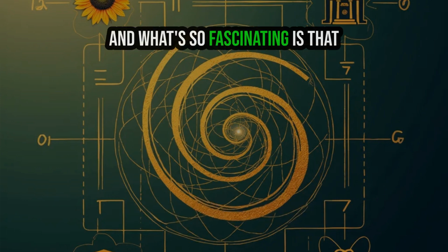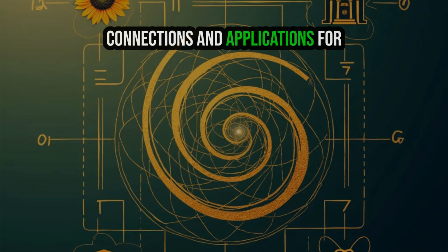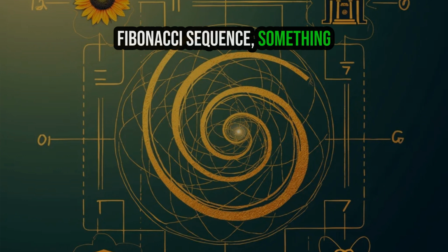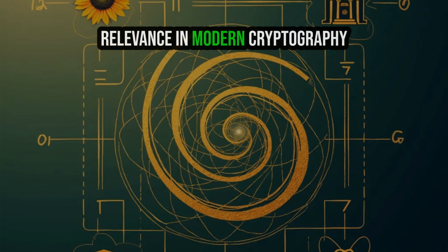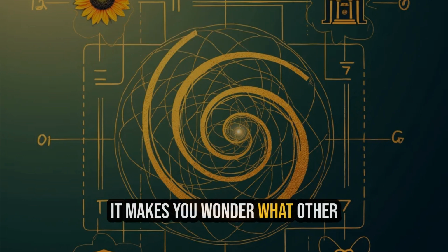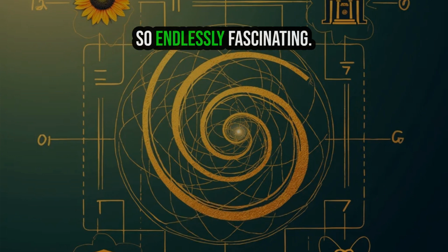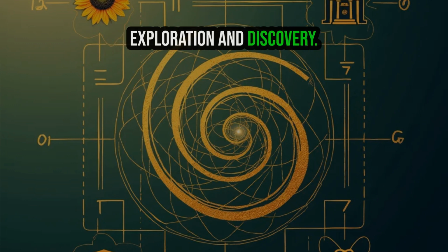Exactly. And what's so fascinating is that we're constantly discovering new connections and applications for these mathematical concepts. Who would have thought that the Fibonacci sequence, something observed in ancient times, would have relevance in modern cryptography or stock market analysis? It makes you wonder what other mathematical secrets are out there waiting to be discovered. And that's what makes math so endlessly fascinating. It's a never-ending journey of exploration and discovery.